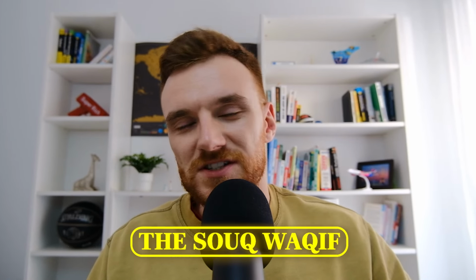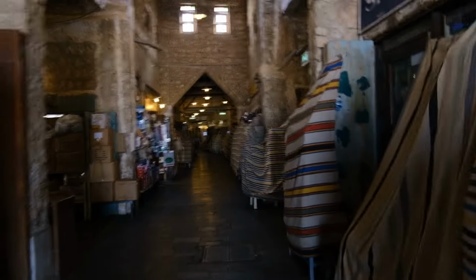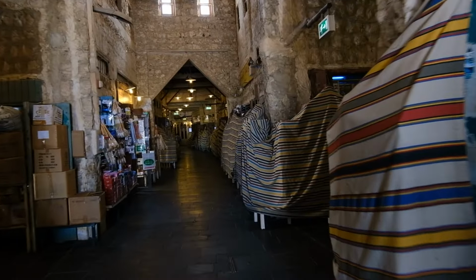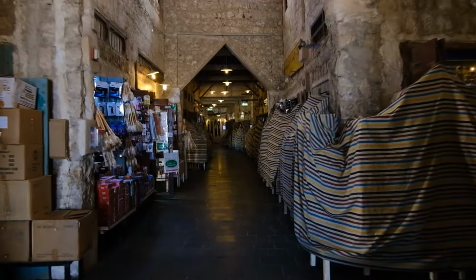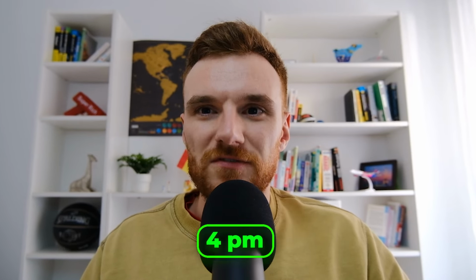If you're in Qatar, you have to experience the Souk Waqif, which is a traditional Qatari or Middle Eastern market where you've got gifts, souvenirs, spices, food, all these kind of things. We actually went when the market was largely closed because we went in the middle of the afternoon. It would appear that a lot of the stores close around 12:30, 1 p.m. and then reopen around 4. So there's this 3-hour window where it's not that busy. There are still stalls open, but there's not as many people there, and it's not hustling and bustling.